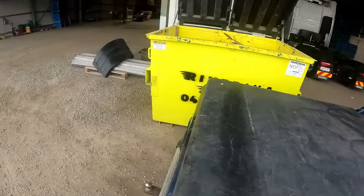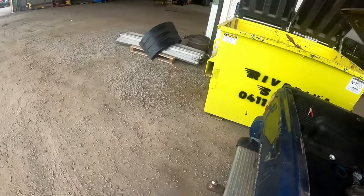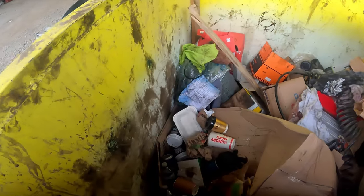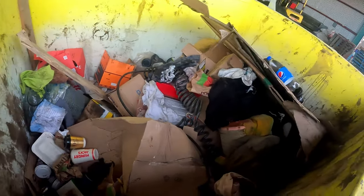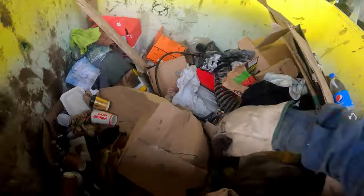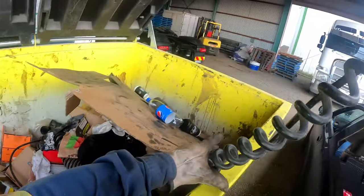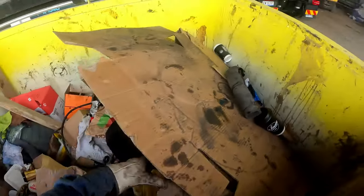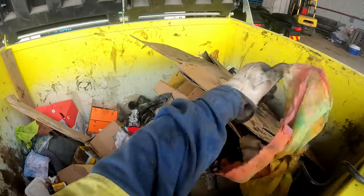Get in the big yellow here. See what we get out of this. Oh yeah, bit of wire. Bottles. We'll jump in for that. Two lots of wire there. Maybe three. There's one. Grab that bottle. All these free. Right there. Cardboard. Ooh, there's a big centre there. Bit of wire. Yeah, there's two lots there.